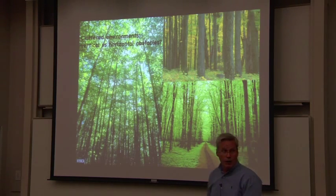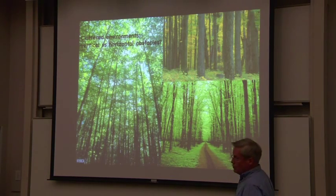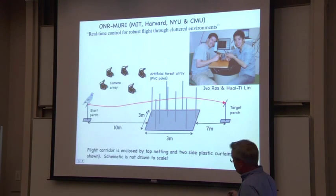So returning to the final phase of projects we did for the MURI, building on the turning work that we were doing, is the realization that the natural environment has a lot of clutter in it. We've really been focusing on vertical obstacles, so the trunks of trees. How do birds fly through that? So this is our artificial forest. This is work that Ivo and YT, who was the postdoc at the time, did. We simply train the pigeons to fly from a starting perch to a landing perch, and they fly back and forth.